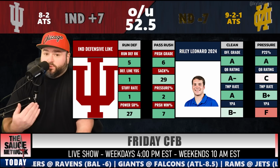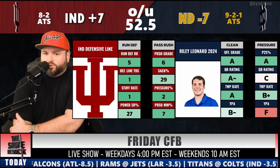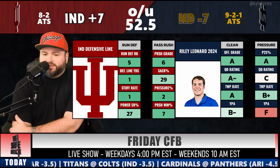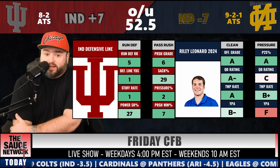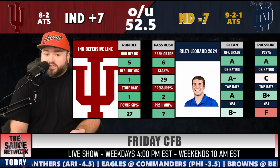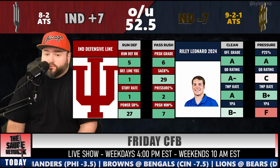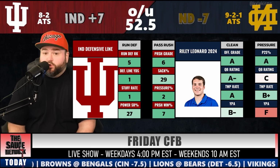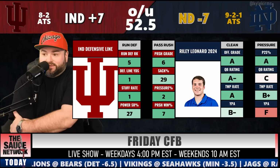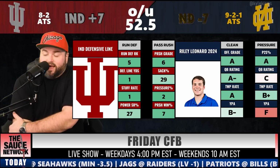Not to mention, we've seen Riley Leonard's production take a huge dip when he's under pressure, at F yards per attempt when pressured. Indiana's second in the country in pressure rate, 6th in pass rush grade. So I think Indiana's going to be able to generate some pressure. Now, Notre Dame's got a great offensive line, but I do think Indiana's able to generate some pressure on Riley Leonard, adding even more fuel to the fire here for Notre Dame in their attempt to pass the ball. So do I think Riley Leonard's able to consistently make throws against this Indiana defense? I think my answer to that has to be no, which means there's no way I can lay 7 points.